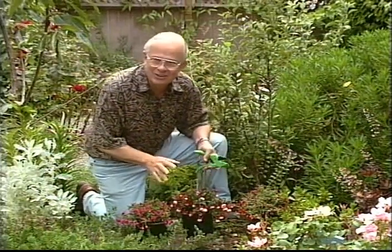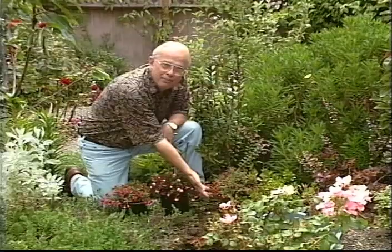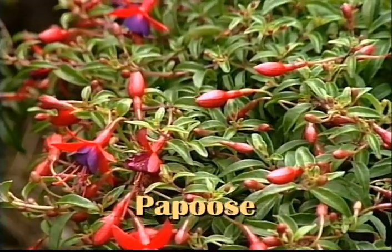These are gorgeous and they do beautifully in the late summer and early fall garden. These are hardy varieties. I'm going to show you three today. This is a variety called Papoose. And as you can see by the growth habit, it's quite low growing. Has a compact growth habit, but look at the buds on it.